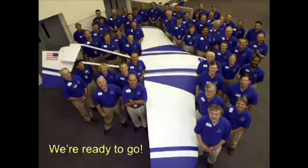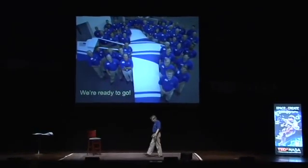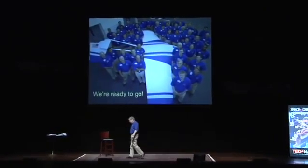We're ready to go. I have a scale model here, but we have a full-scale model in storage at the NASA Langley Research Center. We're ready to go. All we need is a check from NASA headquarters to cover the costs. I'm prepared to donate my honorarium for today's talk for this mission. There's actually no honorarium for anyone for this thing.